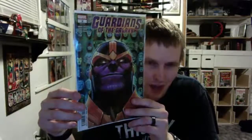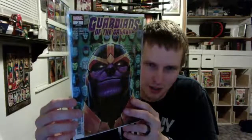This is purely a cover. I like the first one, but I didn't want to buy anymore. I didn't want to read anymore. But I saw this cover and I just had to buy it. Guardians of the Galaxy 2. This Thanos cover was just cool. The fiery cosmos in his eyes. And also with Avengers 4 Endgame coming out, I thought maybe it was worth picking up. If I end up keeping it, maybe it ends up spiking because of the movie coming out. Who knows?